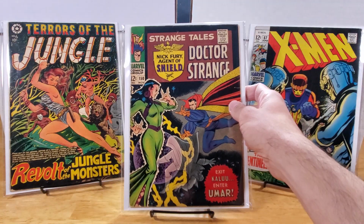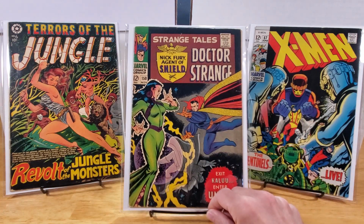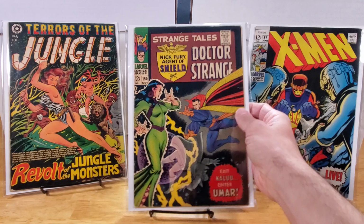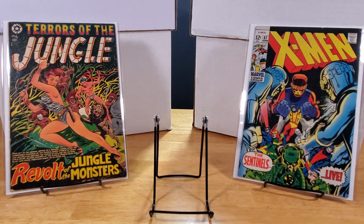And this stack's all from the same vendor. This guy was pretty reasonably priced. We got Strange Tales number 150. This is the first appearance of Umar. And this is the first Marvel artwork by John Buscema. Again, this one, same condition, VG fine range. This one was like $15. So another solid pickup there.